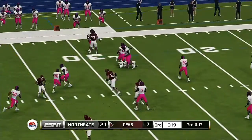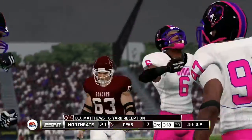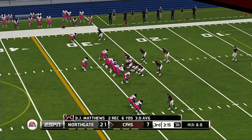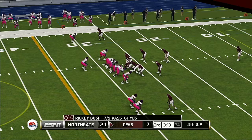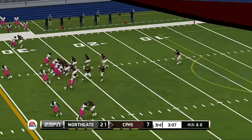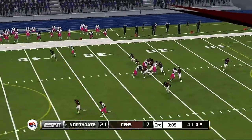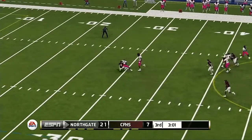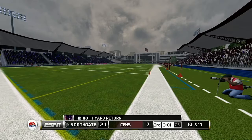Sets up a screen. Tailback's got it. 5 yards. They executed the screen play well here by getting the ball to the halfback. They pick up some yards. Have to punt. Brought down at the 32-yard line.